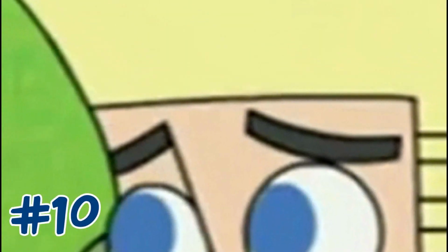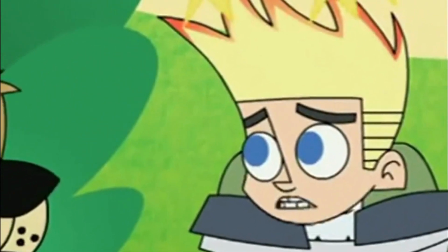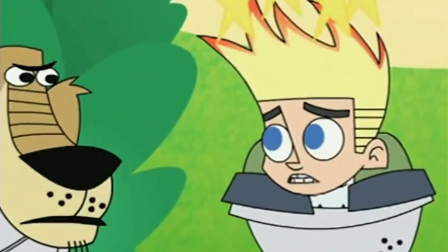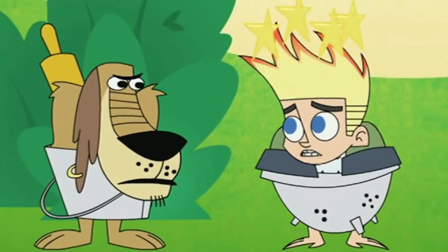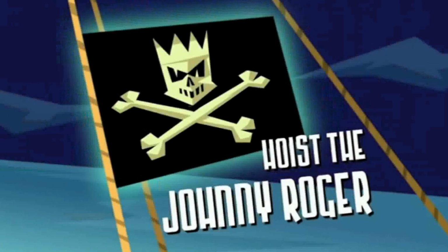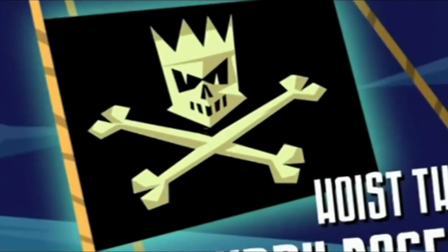Today I'm going to be showing you the top 10 facts about Johnny in Johnny Test. So up at number 10, we have that Johnny's facial appearance has changed throughout the series. One point is how his eyebrows were blackish gray or a really dark gray in season 2's episodes 1 to 3, in other words, from Hoist the Johnny Roger to Johnny Mint Chip. His eyebrows were gray most of the time, and just turned black randomly.